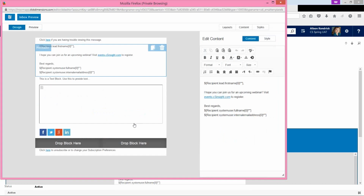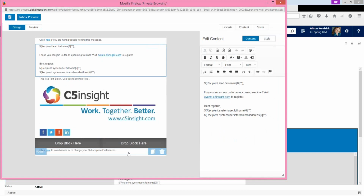One other thing that I really like about ClickDimensions is the ability to add social links, which you can see I've already populated down here. This lets the reader share this content across their social media platform of choice, and then their shares will be captured as activities associated with either the leads or the contact. This can be very helpful to both marketing and sales to know what is being shared, by whom, and where they're sharing it, so we can hopefully continue to get great content out into the hands of those who will hopefully be reading this email campaign.